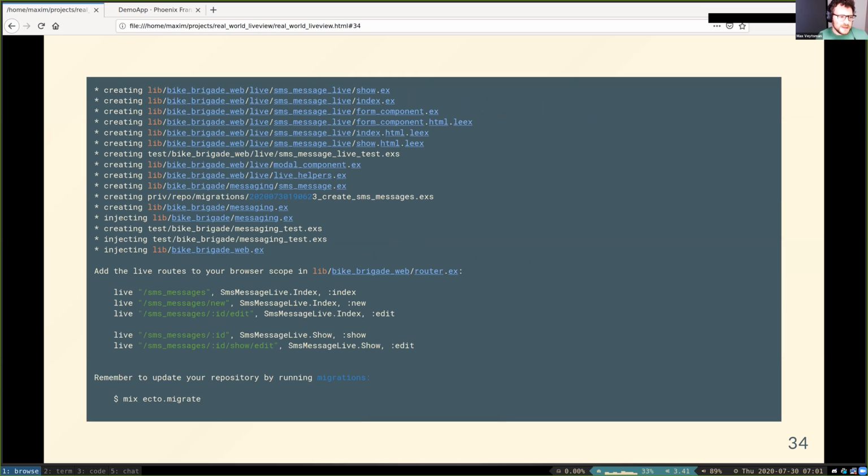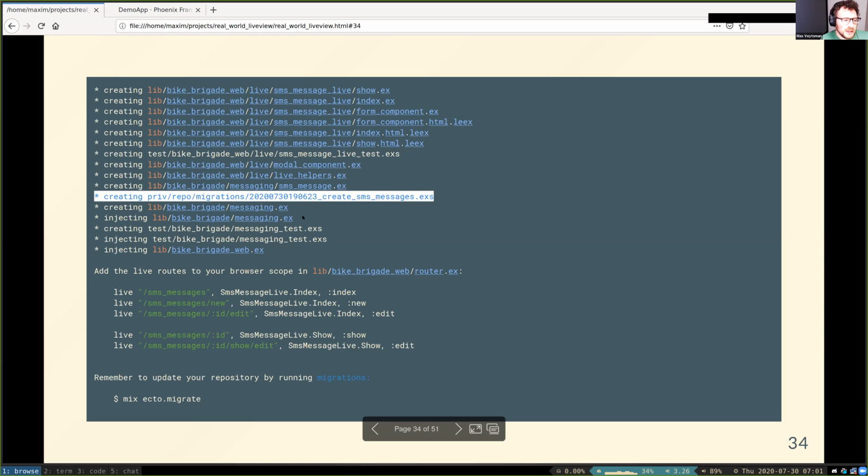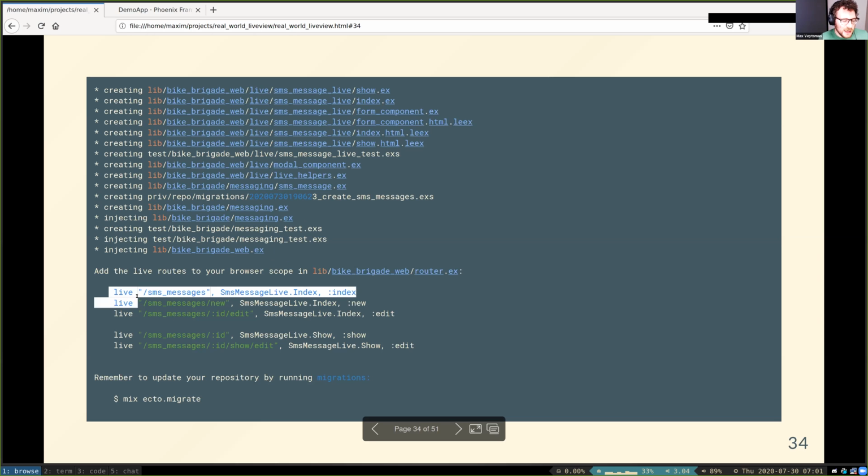So you'll see that it made a show and an index LiveView. It made some form components for us. It made a template for the show and the index. And then it made some modals. It made a migration for us. It injected the context stuff into messaging for listing and adding these SMS messages. It made some tests, and LiveView testing is a very fascinating topic that I will talk about in another talk. And then it tells us to add these routes.